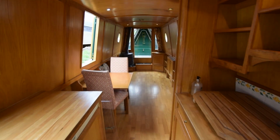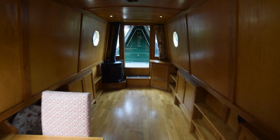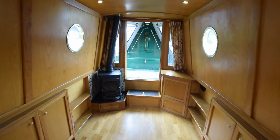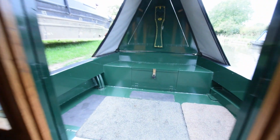Lighting's all LED. There's also a galvanic isolator on board. The gas regulator was new in August as well, by the way. And I ought to mention she has a Crowther propeller. Gunnels and tunnel bands were painted in August. I could go on forever.